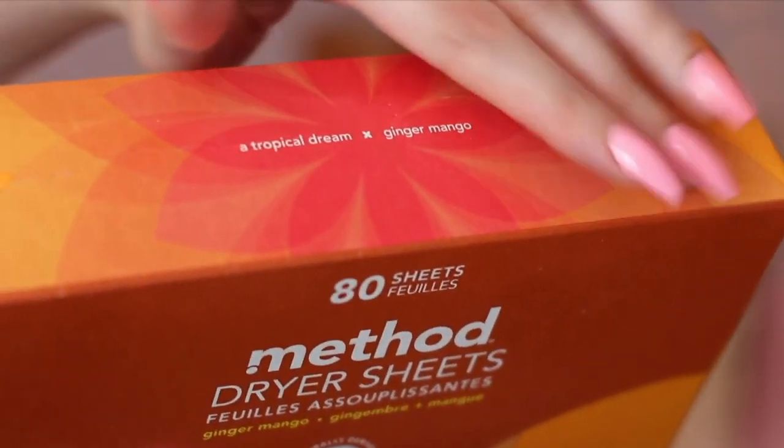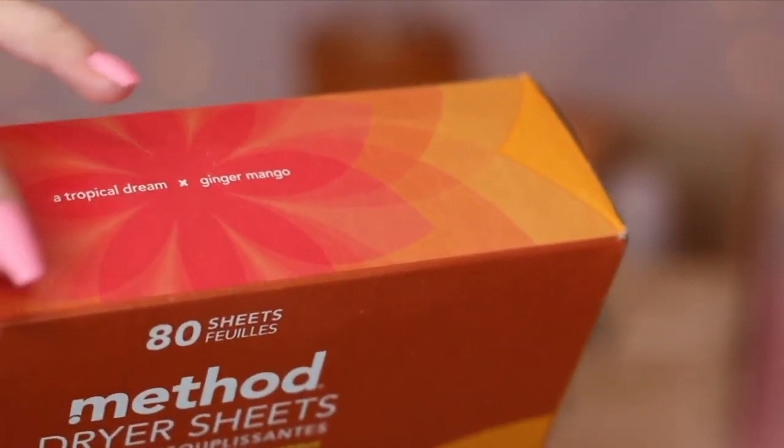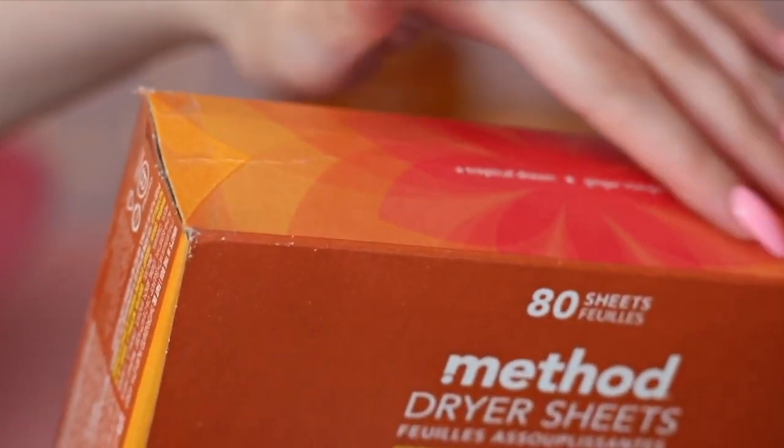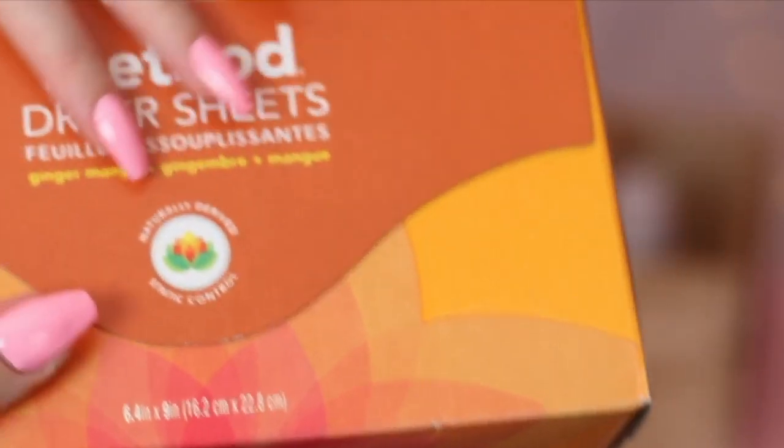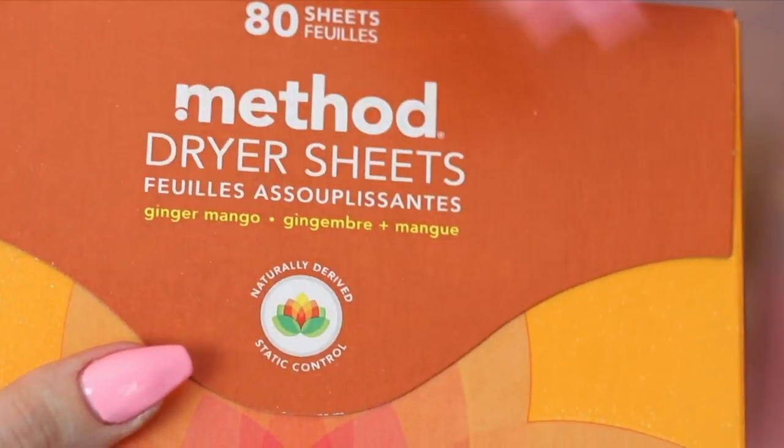I like that it says on the side of the box, Tropical Dream. Ginger Mango. Ginger Mango.